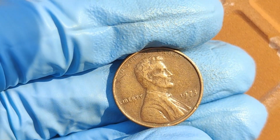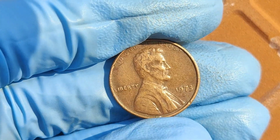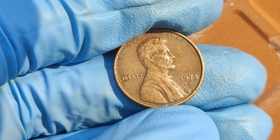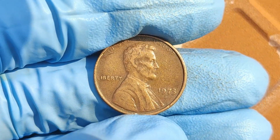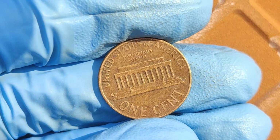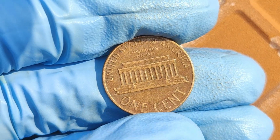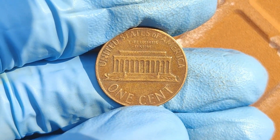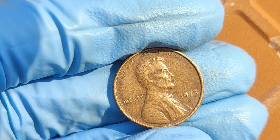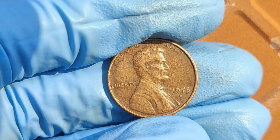Have you ever wondered if that old penny sitting in your drawer could be worth a life-changing fortune? What if I told you that a 1973 Lincoln penny could make you a millionaire? That's right. Some rare 1973 Lincoln pennies are selling for up to $5 million, and today, you're going to find out if you could be holding one of these hidden treasures.